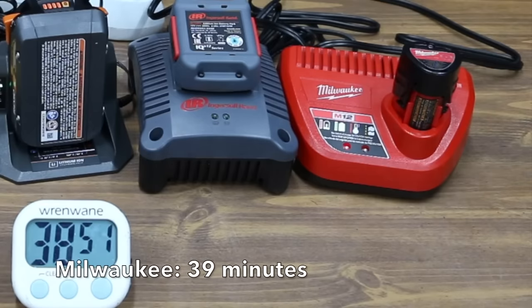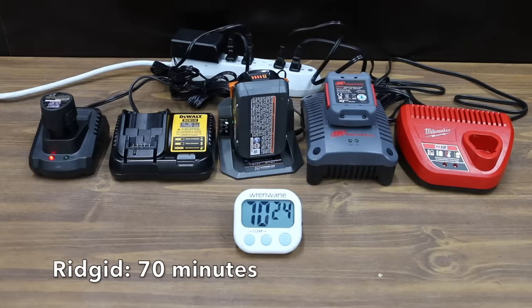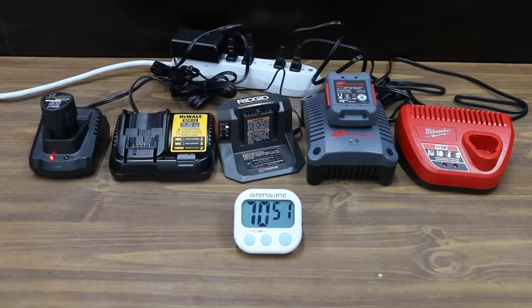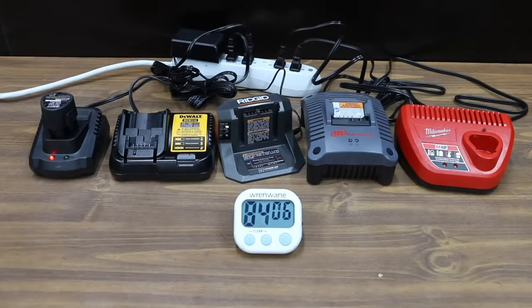And the Milwaukee is the first to finish at 39 minutes. The DeWalt needed 19 minutes longer at 58 minutes. The Ridgid was the third to finish at just over 70 minutes, and the Ingersoll Rand finished charging about 20 seconds later. The AC Delco finally finished at 84 minutes.